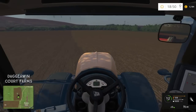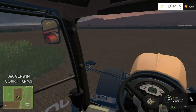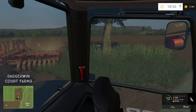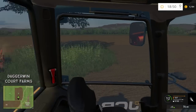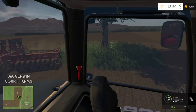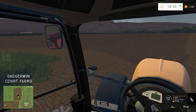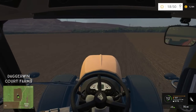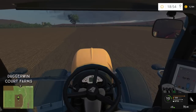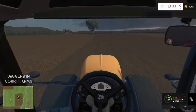And again, we're going round the tree, or not a pylon this time actually, this is a tree. A bit nicer to look at. Well, this is certainly a bigger field, but we are getting closer to the end.